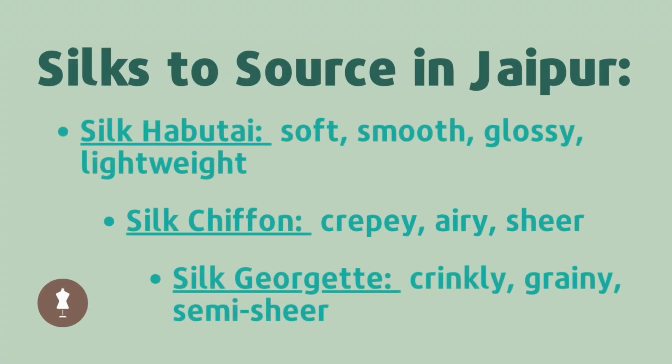Silk is another natural fabric, and Jaipur is good for sourcing silk, and certain types of silk really stand out there, like silk habotai, chiffon, and georgette. Jaipur and India in general also have some very interesting, beautiful silk blends that are really difficult or almost impossible to recreate or find in the US.